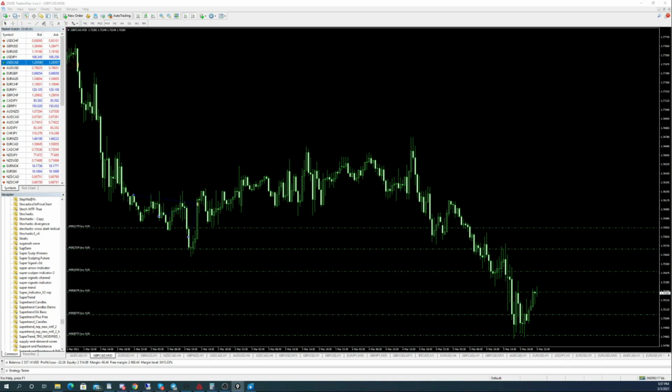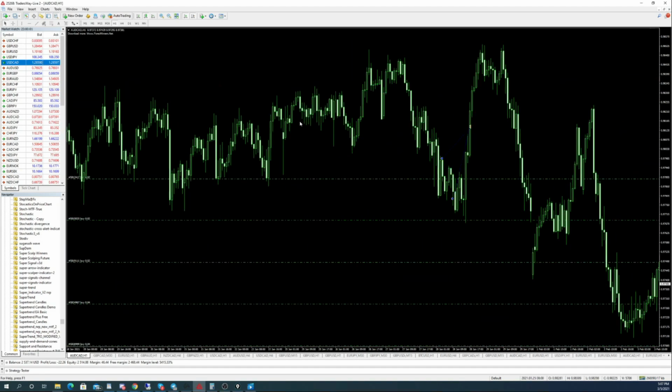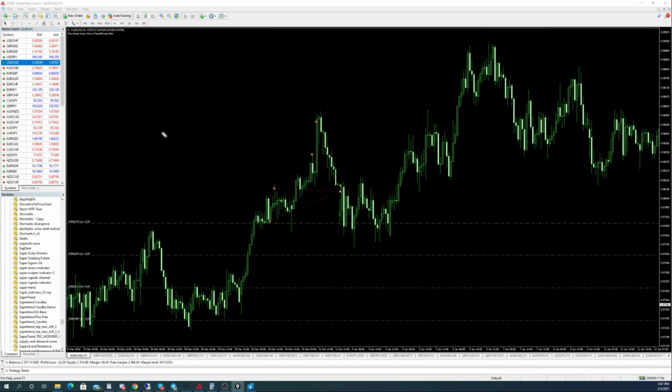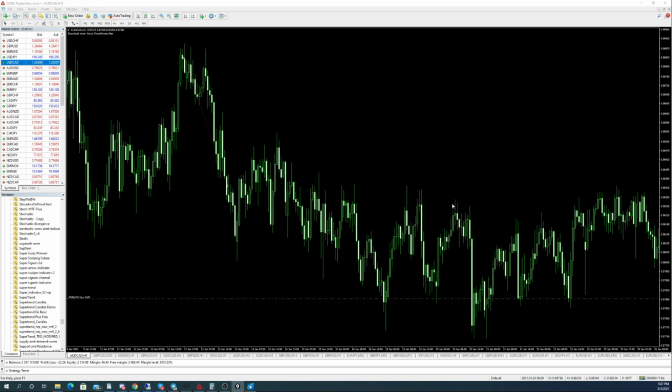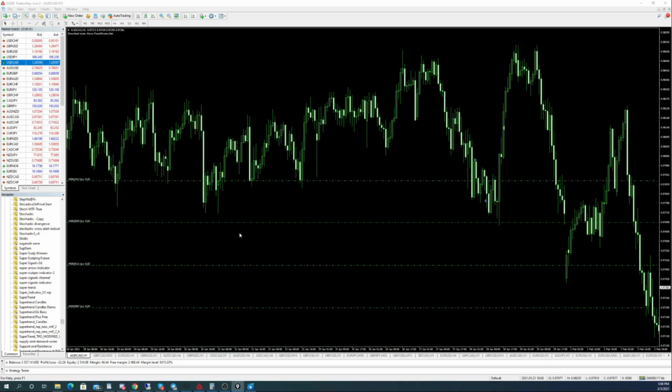All right, so the Aussie CAD, we have the trades in red and the trades in blue. So the red trades are sell trades, or short positions, and the blue trades are buy positions or long positions. So the sell trades, we're looking for the market to go down. The buy trades, we're looking for the market to go up.